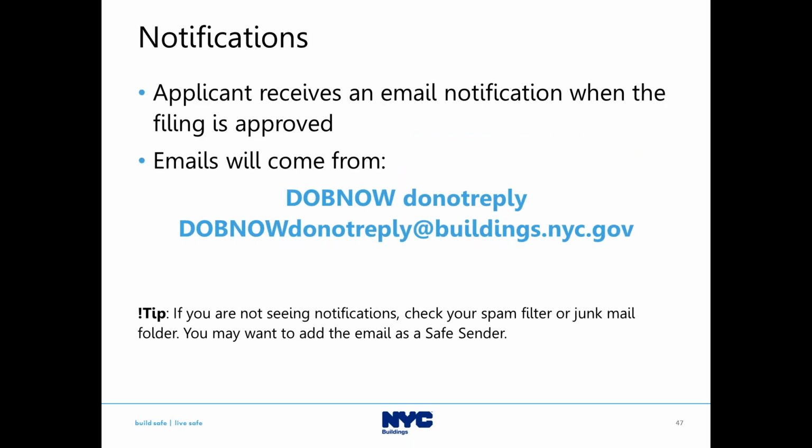Your job filing status is going to go straight from pre-filing to permit issued by the time that you finish this application. So applicant of record review is just automatic.